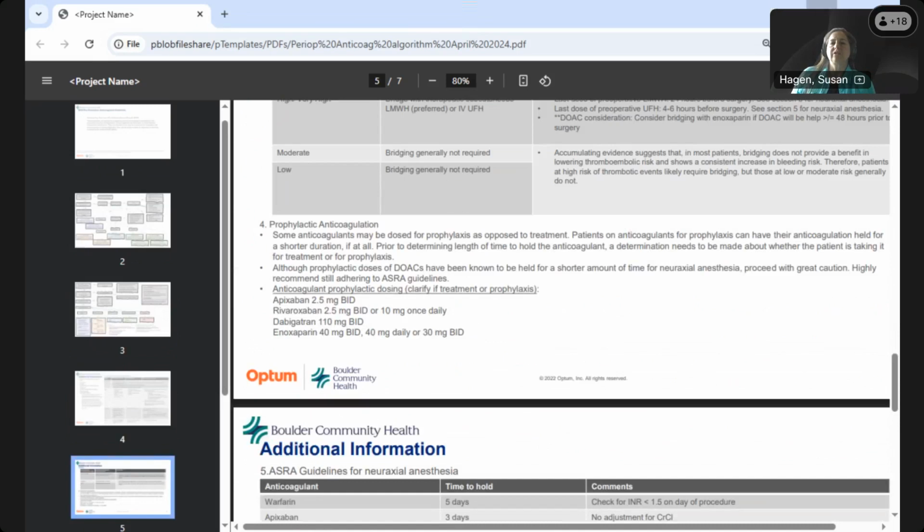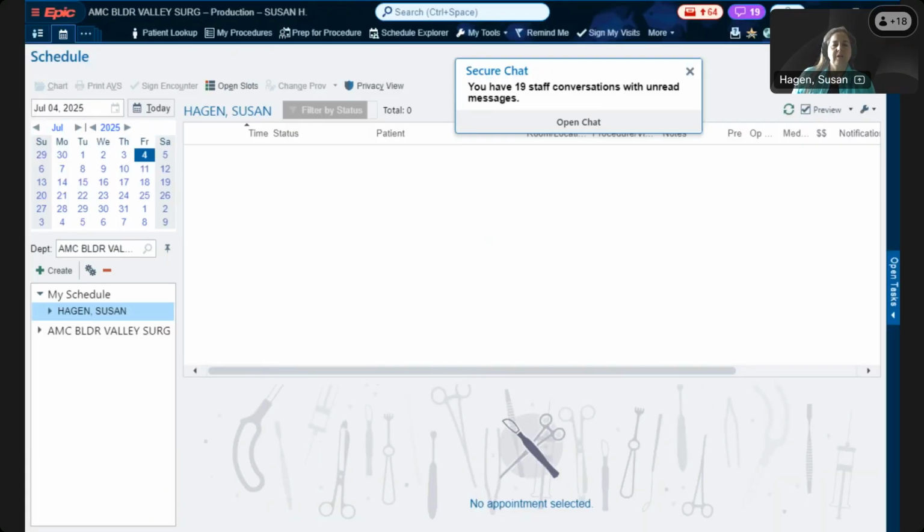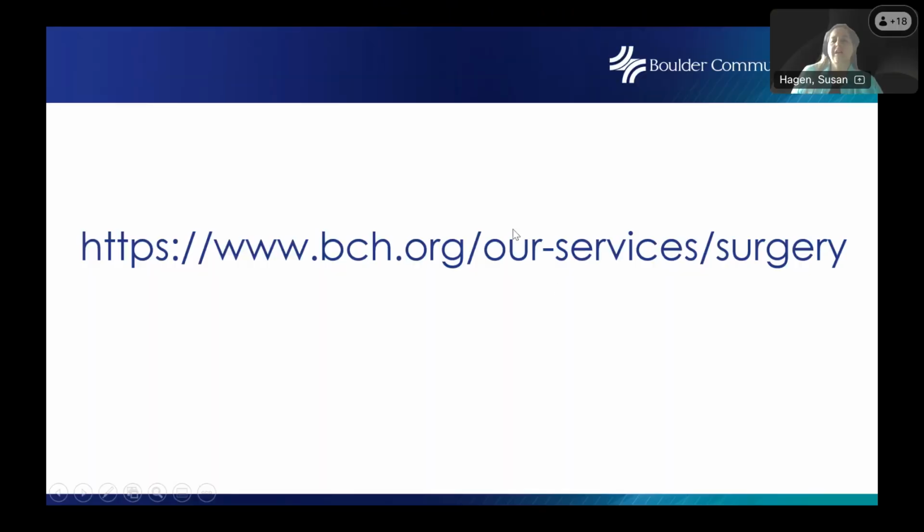The final page is on the neuraxial anesthesia on there. I am going to stop sharing. I don't think it went back on there. Did it go back to the PowerPoint? No. Not yet. Okay, hang on there. While I figure that out... there we go. Back to it. This is where to find that again. And this will also have the MPO guidelines.